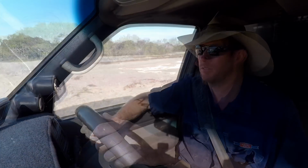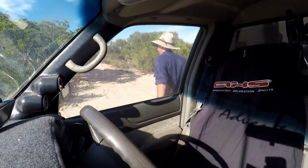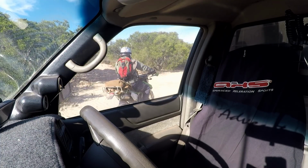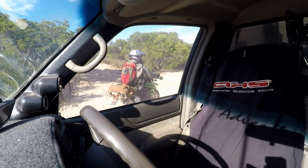If we're lucky. Fortunately, luck was on our side, and we had no more trouble in the soft sand, and managed to find a great little camp spot. Now remember earlier when Brett said over the radio that the fella he spoke to told him there was nothing out here? Well people, this is what nothing looks like in the NT Gulf Country.